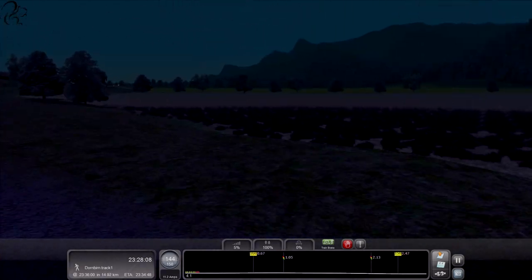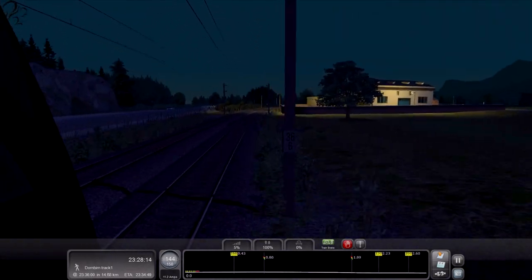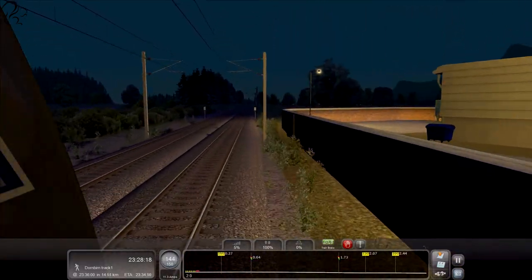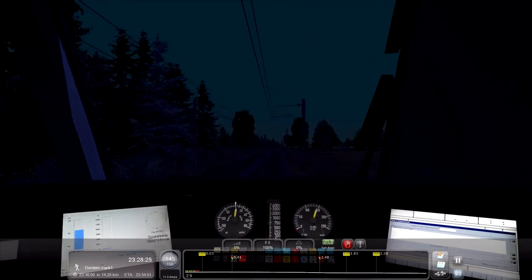Oh, look at that scenery. That's weird. Look at the rendering on that. That is kind of strange. Don't know what's going on there. We're about to, I think, move up to a 160 speed limit, and then back down to 150, then back up to 160.